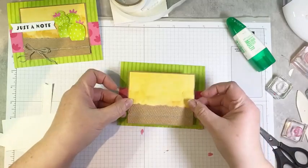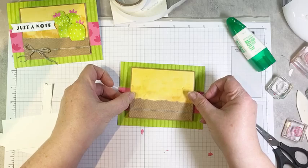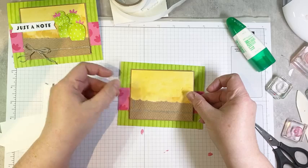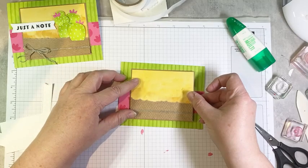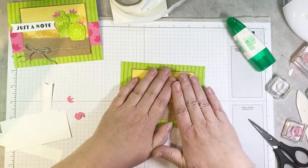And I'm going to center this. So it's not going to have an equal border top, bottom, and sides. It's going to have an equal border top and bottom, and then an equal border side to side. Okay. So I'm just using the stripes on my card front here to make sure this is straight.